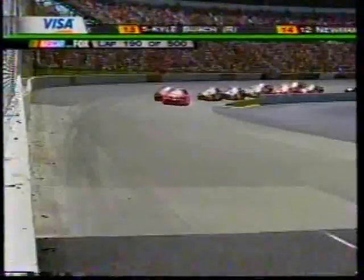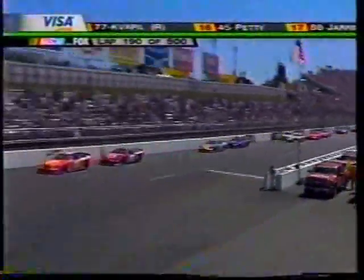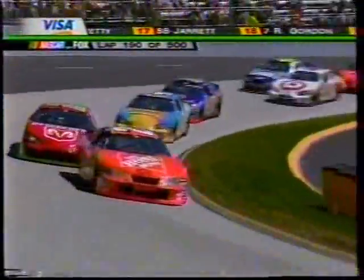Darrell, Rusty's got one of the fastest cars here. What does he have to concentrate on now? He's at the tail end of the line. He's got to wait on his pit crew now and let them pick him back up and get him back up there, because if you try to do it with all car, you'll use up all car.